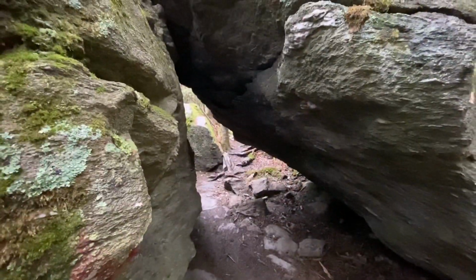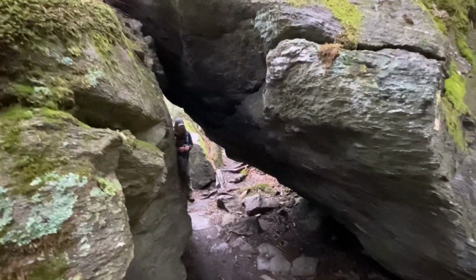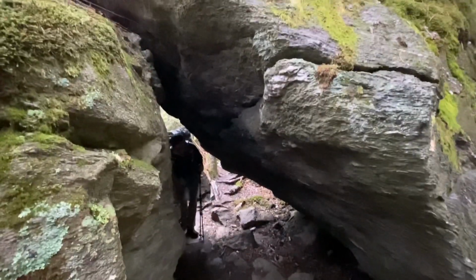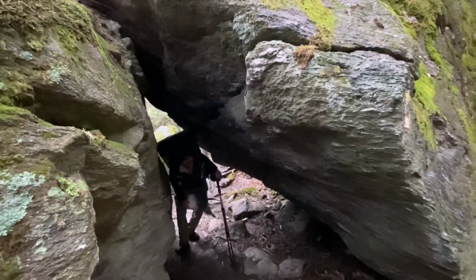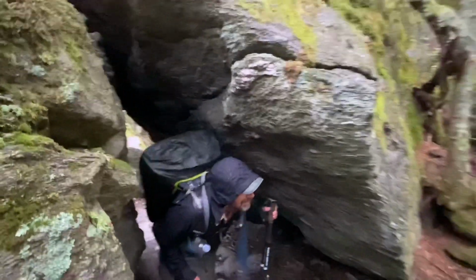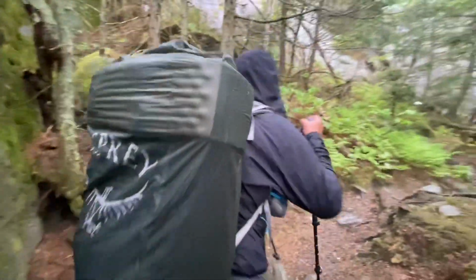So here we are, a little leaning boulder and tight spot. See if you can get through it or not. My Buzz Lightyear wings. Yeah, he's got a kind of wide pack. You get lower down a little bit. There you go. Keep going. He's got it. Good job.